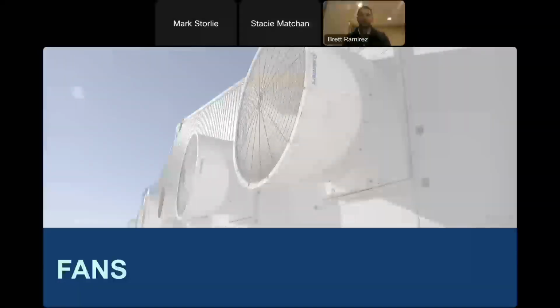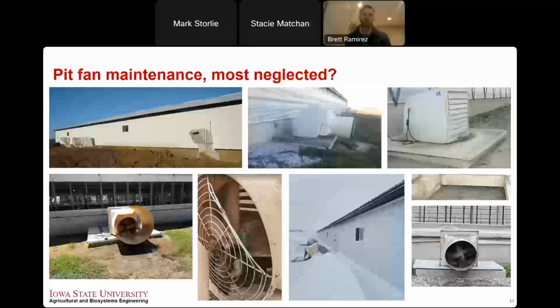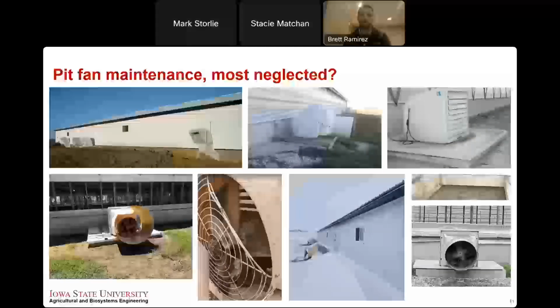So I'm going to first dive into fans. Again, probably the most important part about going into winter is making sure our pit fans are maintained, clean, and functioning properly. Since we're in cold weather, we're going to be at a lot lower ventilation rates, which means we're going to be running our pit fans almost all the time. And so since these fans are going to be running 24/7 throughout winter, they need to be in tip-top shape and working the best.